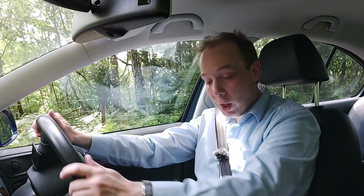As well as handling nicely if you want to drive enthusiastically, the Skoda Octavia Mk2 is comfortable if you just want to cruise. The ride is decent, for example, so it doesn't crash through potholes. It's also got good supportive seats all round. I can sit here all day and all night quite happily charging up the motorway.